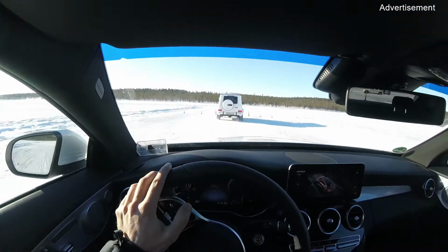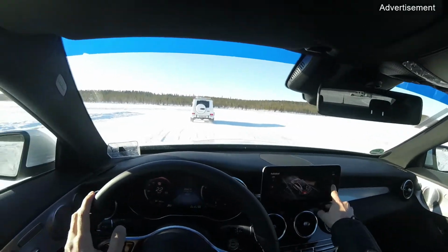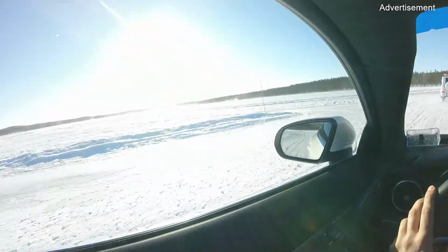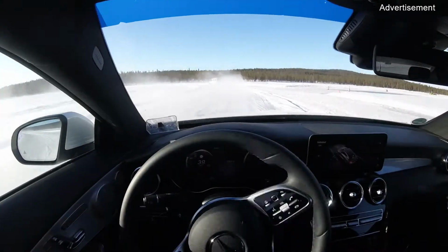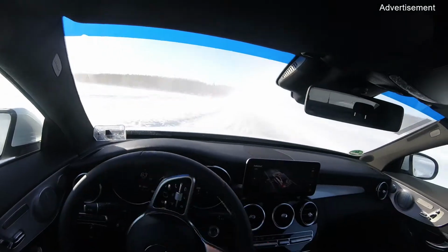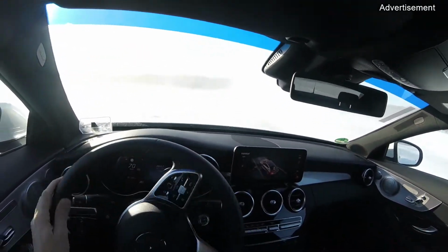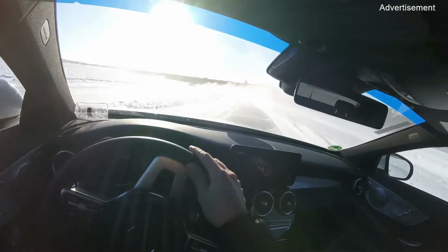Car is set up so there's no ESP, no ASR. You can see how much throttle position I will be using, and first car is getting stuck right there, so the G-Wagon will disappear and pull it out. This one's got all-wheel drive, of course, so it's gonna be much faster, getting much more traction than we have in the rear-wheel driven cars.